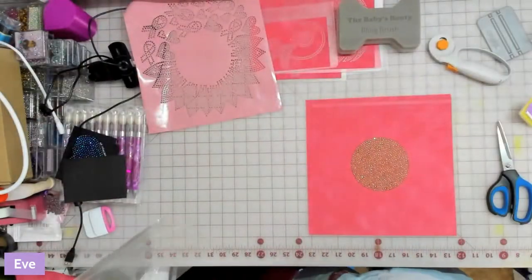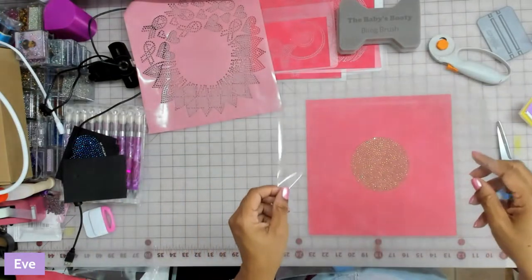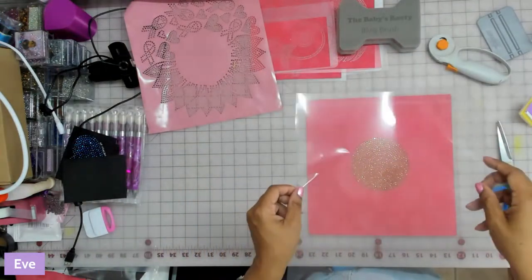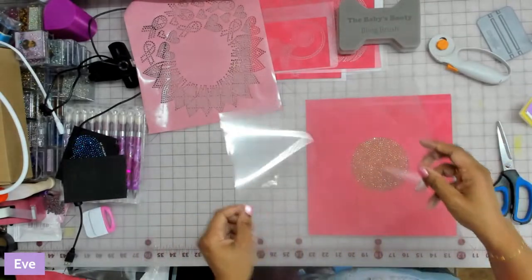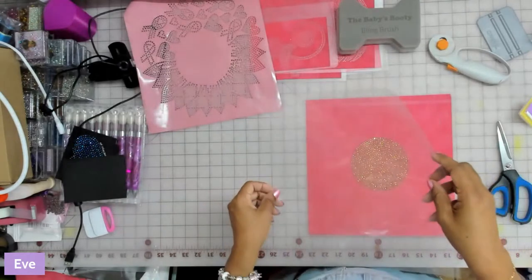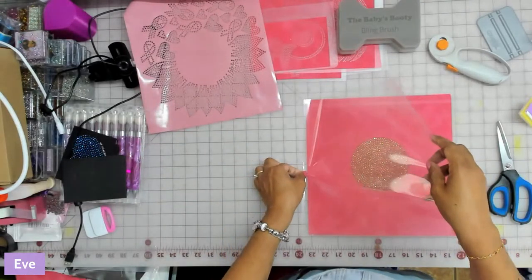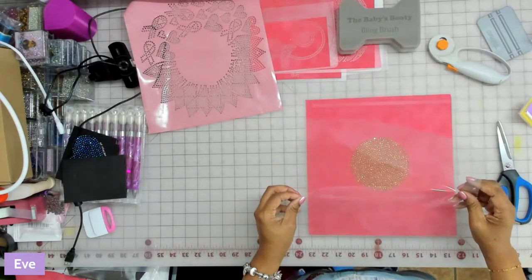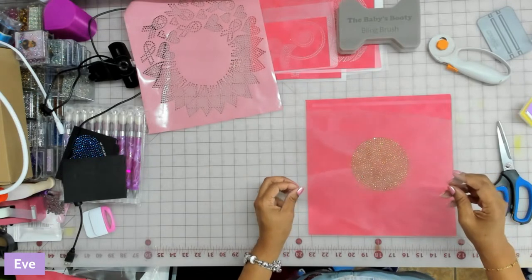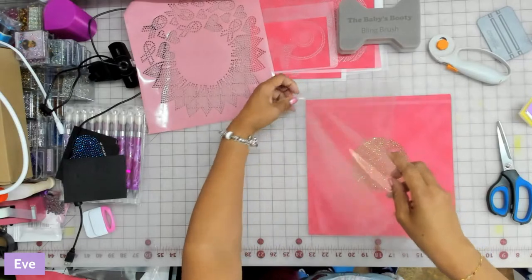And hopefully this won't backfire, because I don't use this method often. I usually do mine in two steps. I pick up one layer, set it out to the side, put it back on the tape, and then I pick up the second layer. But this allows you to learn how to do your layers. Let me make sure. Yep. Okay. This allows you to do your layers in one step.